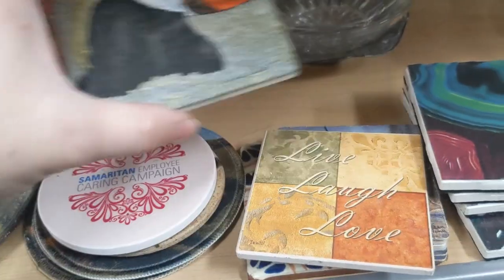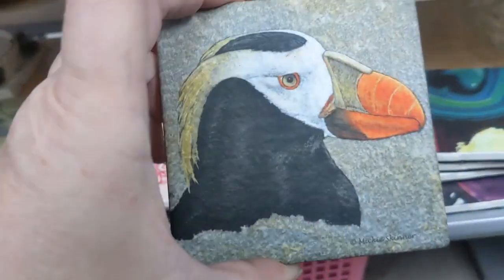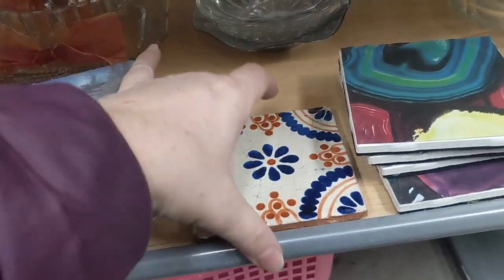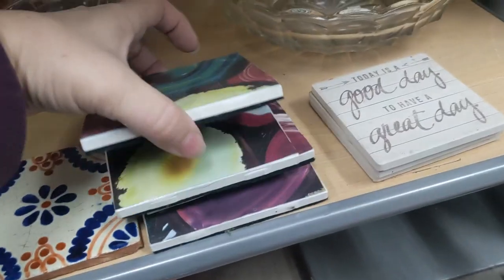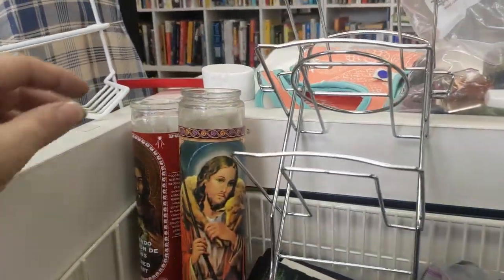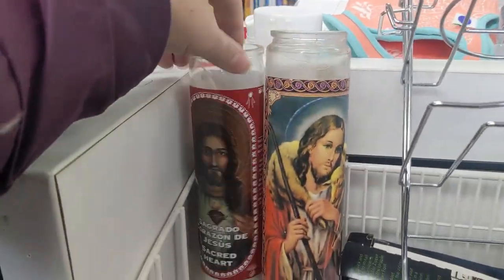Let me see if there's another one. That's cute too. I really like that. If there's a matching one, I'll get it. But I'm not seeing that. That's cute. I don't think I'm going to find any matches to those two coasters, so I think I'm going to pass on that for now. Put some prayer candles.